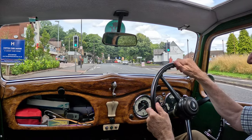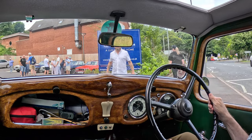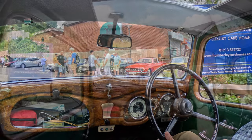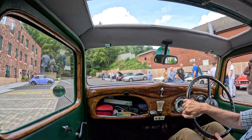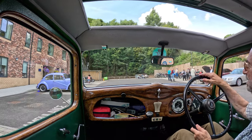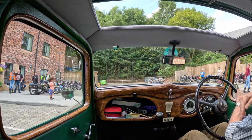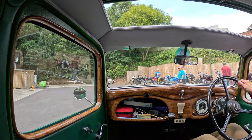And here we are arriving safely at Cofton Park Manor Care Home, built on the site of a former MG Rover Group garage. Where would you like it? Hiya. Hi, I'm all right. How are you?